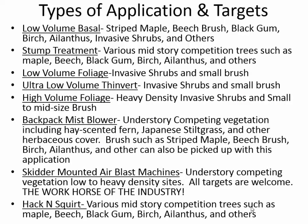Okay, application type. How do we go about taking these all out? We have low volume basal. We will demonstrate that today. That's used with a backpack. We're using a carrier oil, a paraffinic oil, that's designed to break through the bark of the tree and get the herbicide into the plant. Okay, so we'll demonstrate that today.